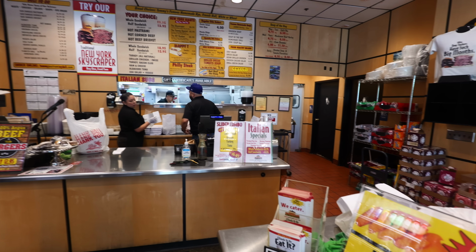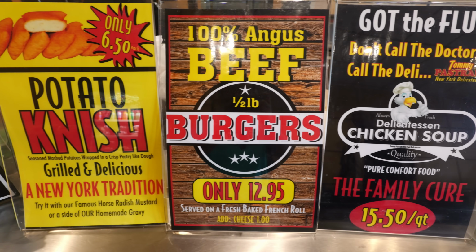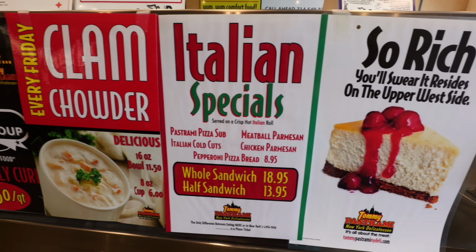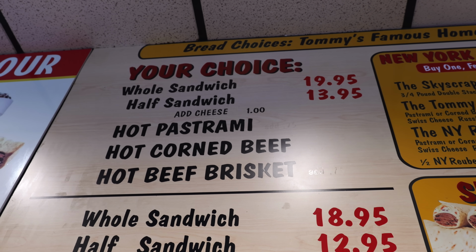I heard this restaurant has been here for about 20 years. Like I said, it is more of a modern looking deli, and they pretty much have the full-on deli menu, like the sandwiches, the soups, the salads. They got indoor dining, takeout, catering, pretty much everything. So this is what everybody comes in here for, the pastrami.